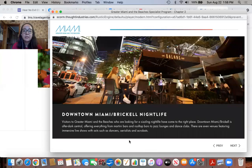Downtown Miami Brickell nightlife. Visitors to Greater Miami and the Beaches who are looking for a sizzling nightlife have come to the right place. Downtown Miami Brickell is After Dark Central, offering everything from martini bars and rooftop bars to jazz lounges and dance clubs. There are even venues featuring immersive live shows with acts such as dancers, aerialists, and acrobats.